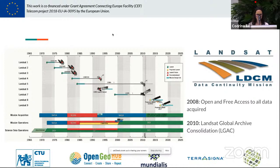I'm missing the point. ICES, international. Anyway, there were private companies that would pay a fee to USGS in order to receive the imagery, and then they could redistribute it.